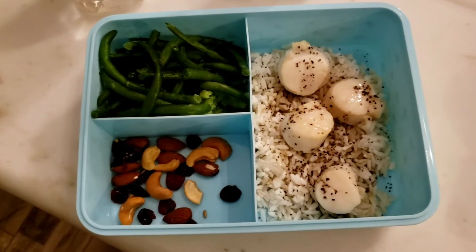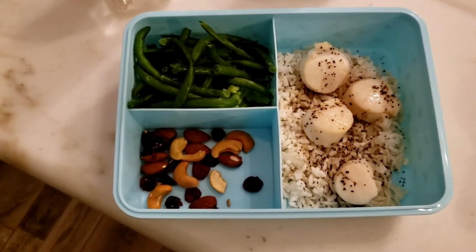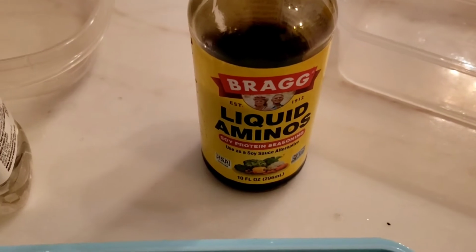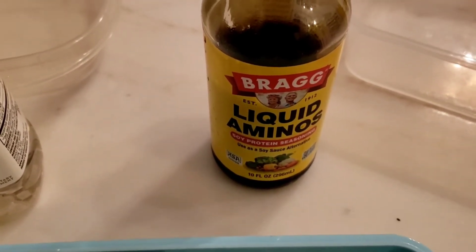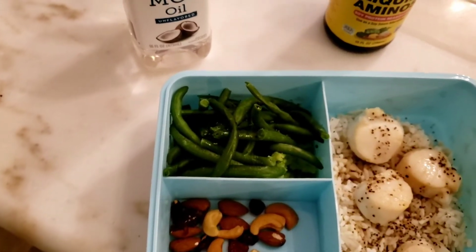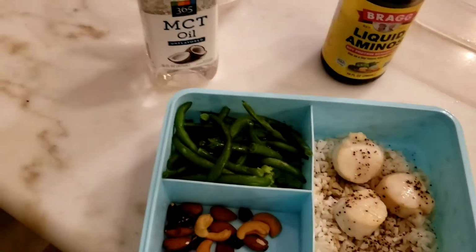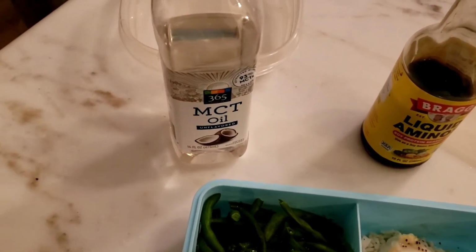There you go. 4 scallops are done, boiled and sitting on top of half a cup of white rice, sprinkled on some black pepper, and also for taste and as well health reasons, because amino acids are important, even though they're in fish, liquid aminos, which taste a little bit like soy sauce. And then for the green beans, steam them up. There's about 65 grams of that. And on top, because there's not much fat in here by itself, and I need to catch up on my fat quota for the day, I put MCT oil in there, unflavored, which is a healthy form of fat.